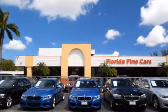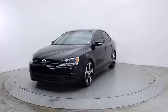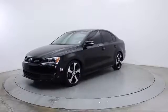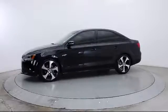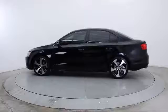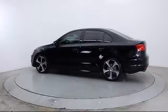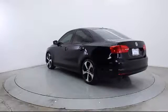And here's a look at another one of our vehicles from our massive selection. It comes equipped with keyless entry, air conditioning, traction control, CD player, side airbags, power windows, anti-lock braking, telescoping steering wheel, tilt steering wheel, bucket seats, rear defroster, and much more.